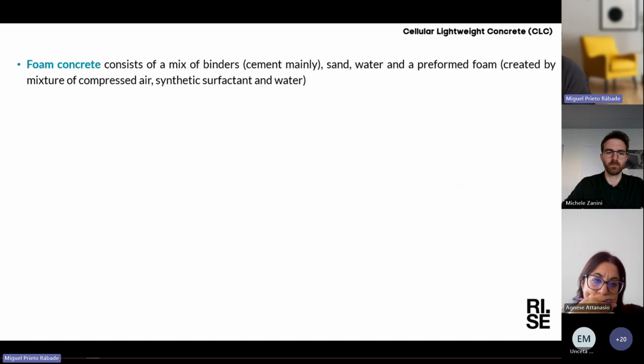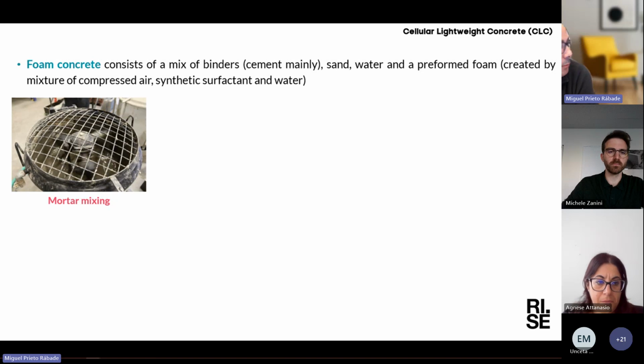So what is foam concrete or CLC? It consists of a mix of binders, cement mainly, sand, water, and a preformed foam created by a mixture of compressed air, synthetic surfactant, and water. So how do we do it? We mix the mortar.